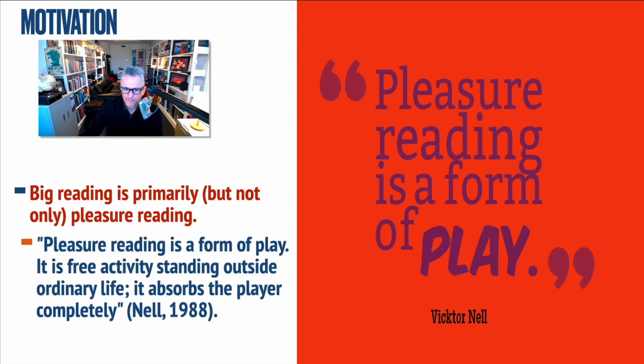Pleasure reading is a form of play. It is a free activity standing outside ordinary life. It absorbs the player completely. So the point is, extensive reading is play, and play motivates.